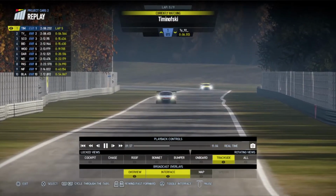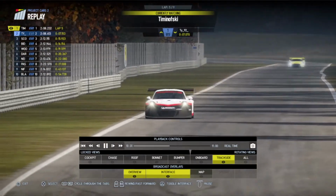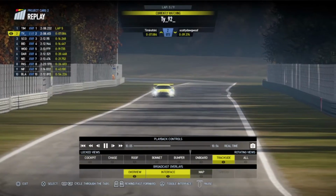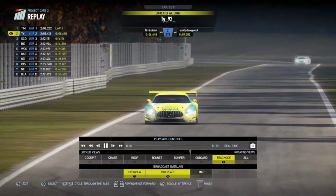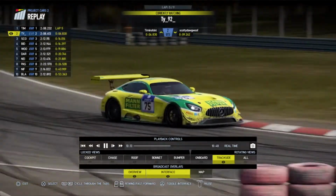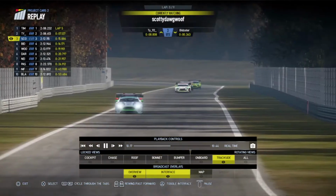So we come back from the replays then, and Tim has built up a 7 second lead almost on TY. That's actually going up quite a lot, so TY must have just recently made a mistake there. So TY recently makes a mistake and he's gone right back down, because he was like 1 or 2 seconds off Tim, and he's now six and a half to seven seconds off. So a mistake there from TY. I've seen the muck on the car from being on the grass, I think.